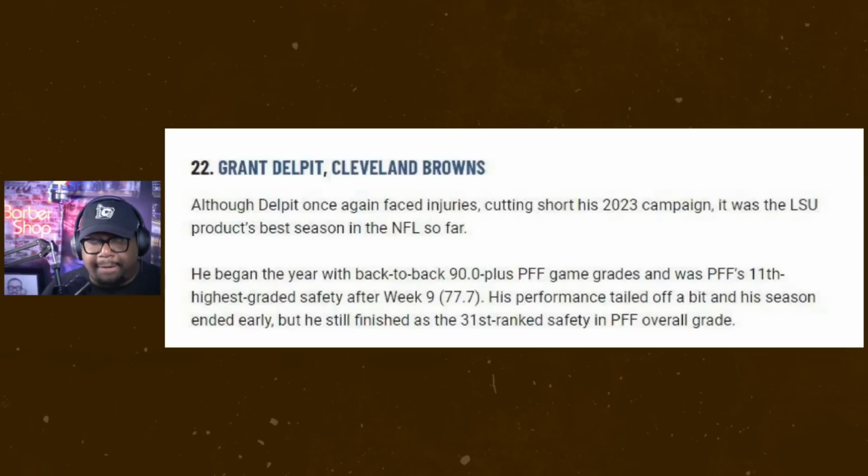Let's take a look at another safety. Grant Delpit started the year off good, right? Started off the year hot. He came in at number 22 in terms of the free safeties and strong safeties. They put the safeties together. Grant Delpit came in at number 22. So that's another Cleveland Brown in the top 32 at a position.